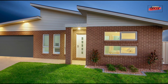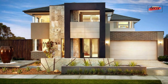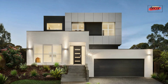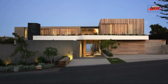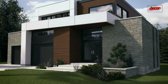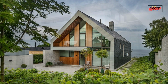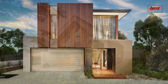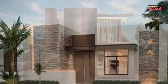How to design a modern house facade? There are a few key things to keep in mind when designing a modern facade. First, use clean lines and simple forms. Avoid ornate details and complex shapes. Instead, focus on creating a simple and elegant design. Second, use contemporary materials. Glass, steel, aluminum, and composite panels are all popular choices for modern facades. These materials can be used to create a variety of looks, from sleek and minimalist to bold and dramatic.